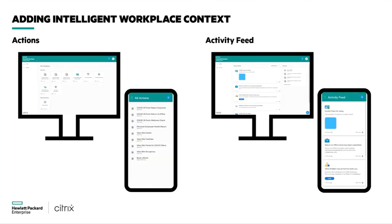So from an employee perspective, that brings together the same look and feel that you've gotten used to with Citrix Workspace already. We have all of the actions deployed as microapps, so that's the employee's ability to interact with the Smarter Digital building, and then the activity feed. And you can actually see here that you have that health pass in the top there, the blue square, and that's from an employee that has previously filled out that health survey prior to entering the workplace.